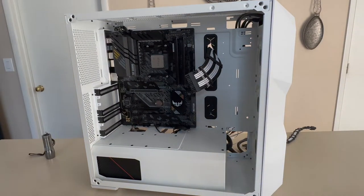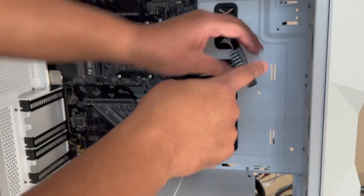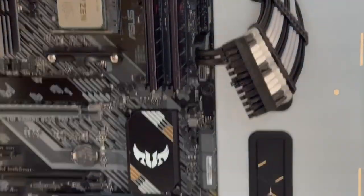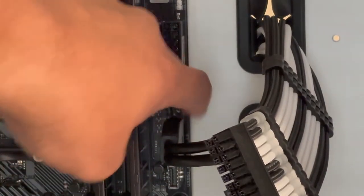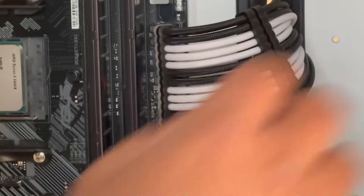So there's only one way for the motherboard to go. There is a clip here and there is a catch. Let me see if I can zoom in on that. As you see, there's a catch right here that holds that clip. So you want to turn your cord around, line it up, and you'll hear a clip. You hear that? It snapped.